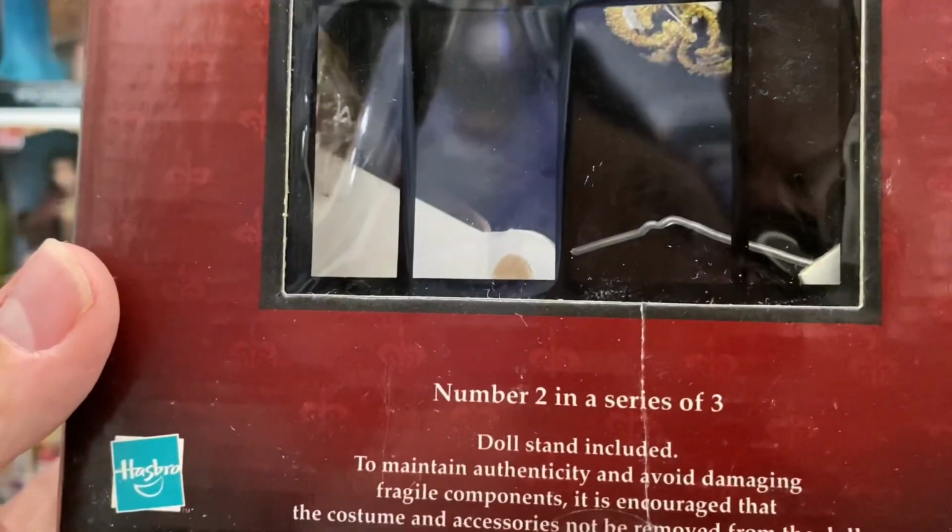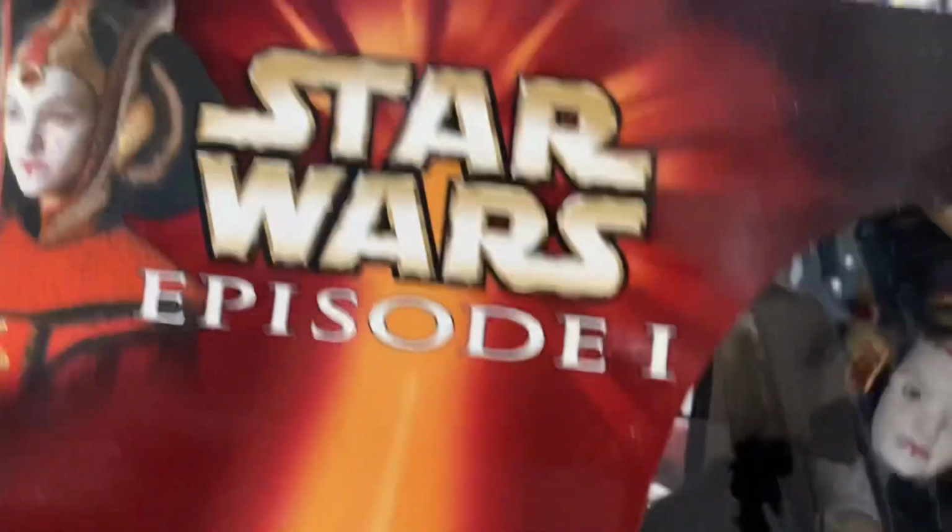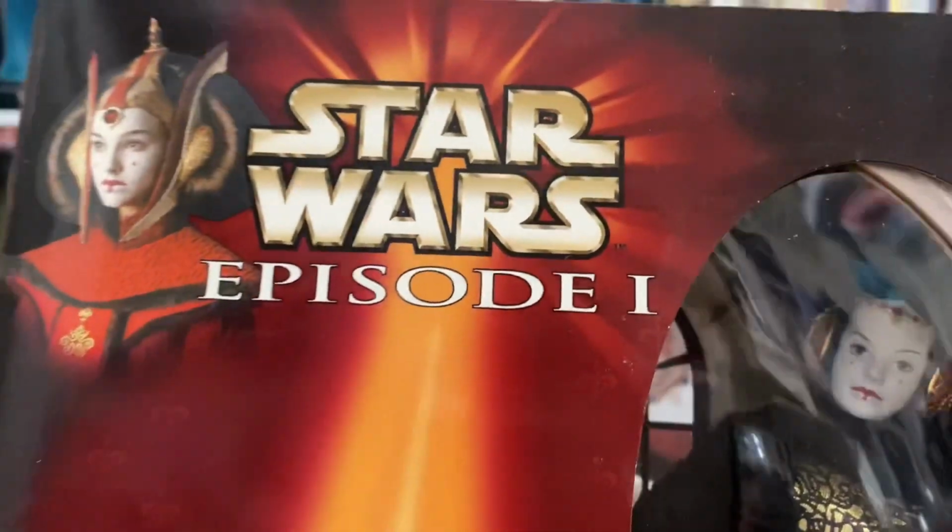And oh man, I don't know. I can't remember. That was way too long ago. But then the back had this really pretty window cut out there, and you can see again, Hasbro, and number 2 in a series of 3. So you know what? Maybe they did, and I just am missing her. Gonna have to do a hunt.